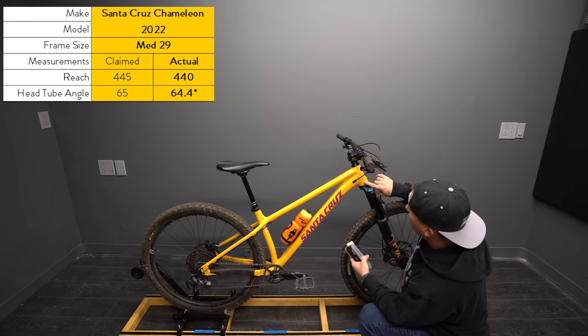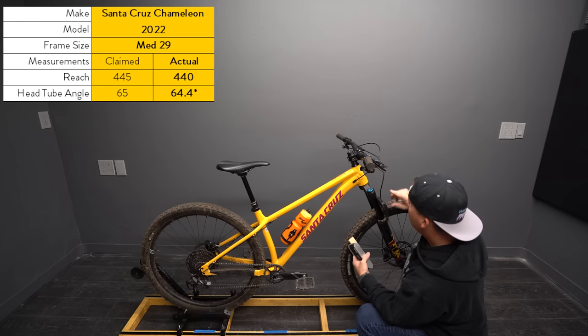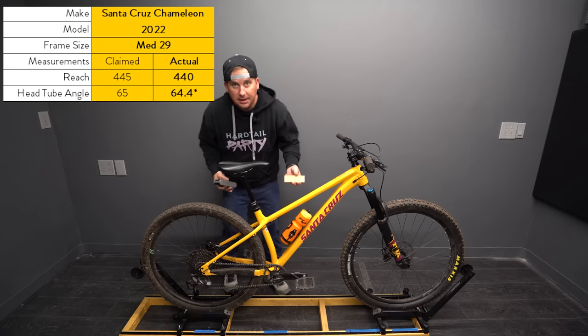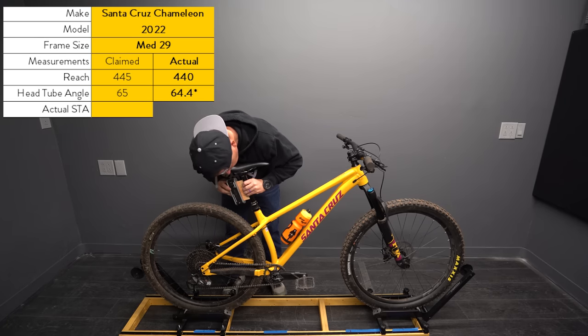So I'm measuring at the stanchion. I might in the future get a jig that will let me measure the actual head tube angle through the head tube, but I'm measuring all my bikes through the stanchions right now. So 64.4. Next up is actual seat tube angle. I don't find this to be a very useful number.